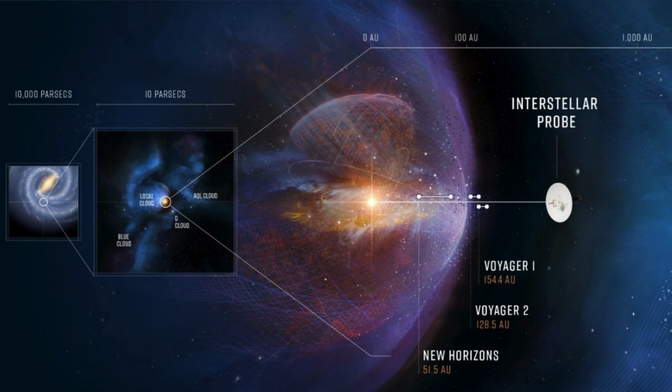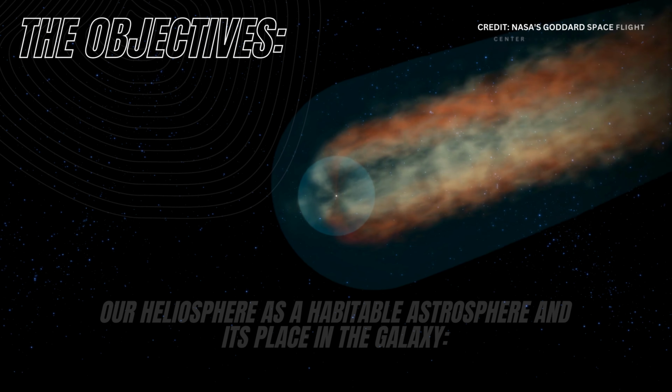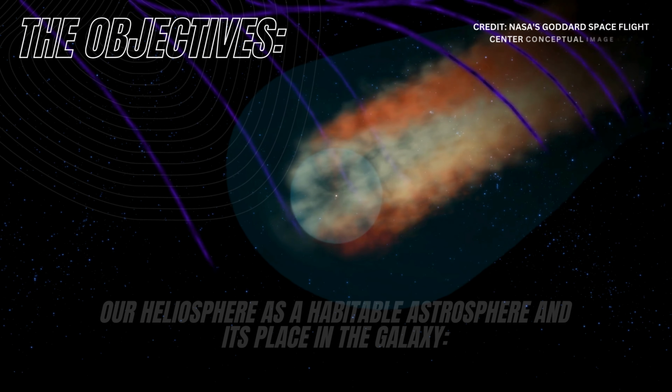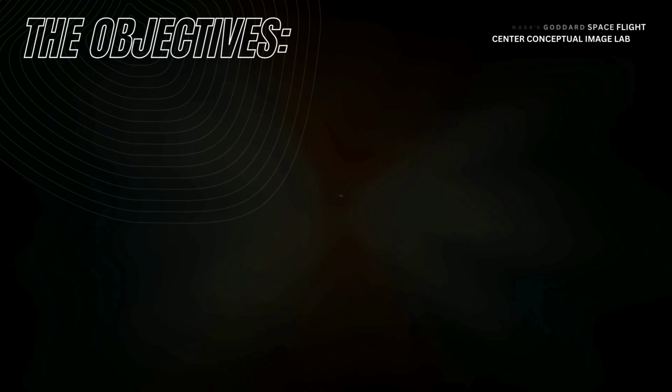This mission aims to answer a broad array of questions spanning multiple disciplines. Below is a brief list of the key areas of inquiry, each linked to more detailed descriptions of the proposed topics, including specific questions and objectives for each field. Our heliosphere as a habitable astrosphere and its place in the galaxy. How does our sun's protective bubble compare to those around other stars? What does this tell us about the habitability of exoplanetary systems?